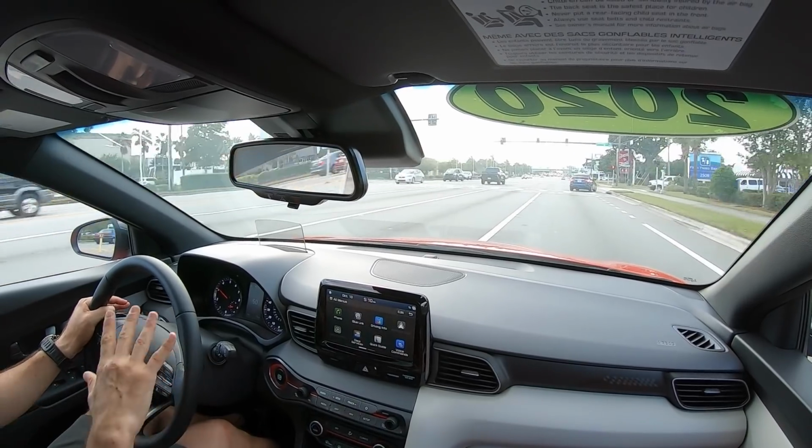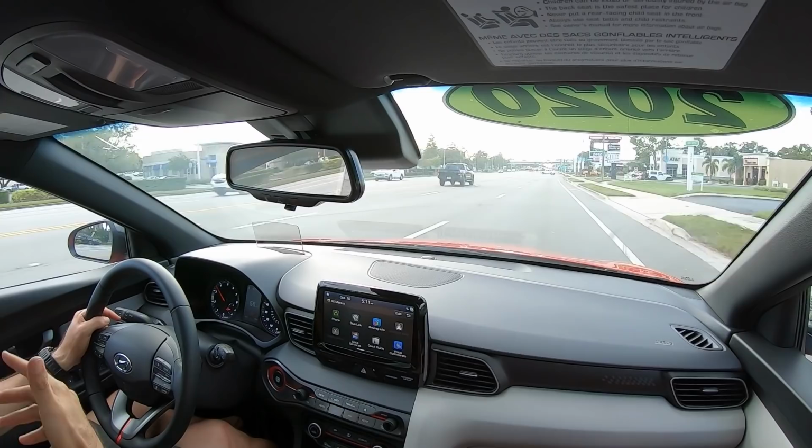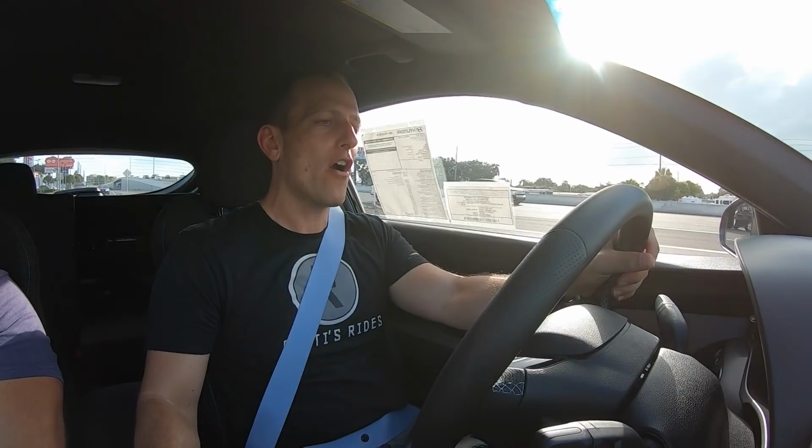But we'll go ahead. Hopefully this gave you a great overall feel. We're gonna get in the Veloster N and see how that one goes. All right guys, what's up? We're in the Veloster N. Every time I get into one of these, I get a huge smile on my face. So fun to drive, so easy to drive, and the sounds are amazing.